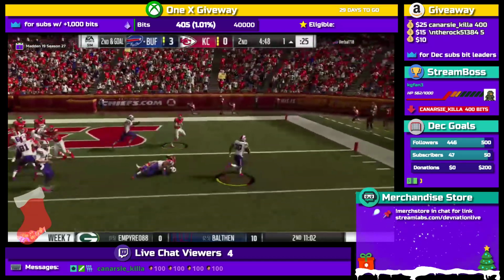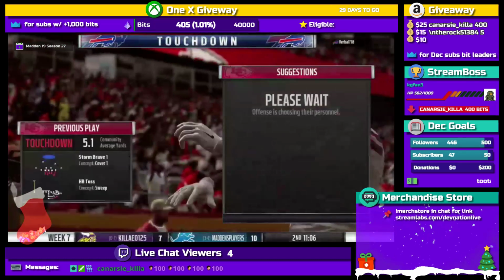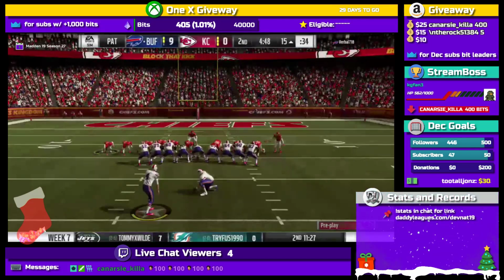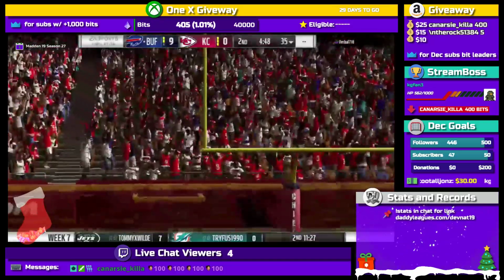He's going to get it running right. And he takes it in across the chalk for a Bills touchdown. A great effort there. His 4th touchdown on the year. And the Bills will extend their lead. And they're able to run it in.